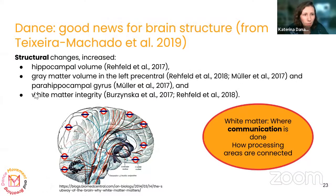So this is, again, the third part of the structural changes. This is white matter integrity. I found this funny depiction because I really like how it uses this London Tube station mark to show that it's another station here, and what we're focusing on is the connections between the stations, and that is the white matter of the processing brain.